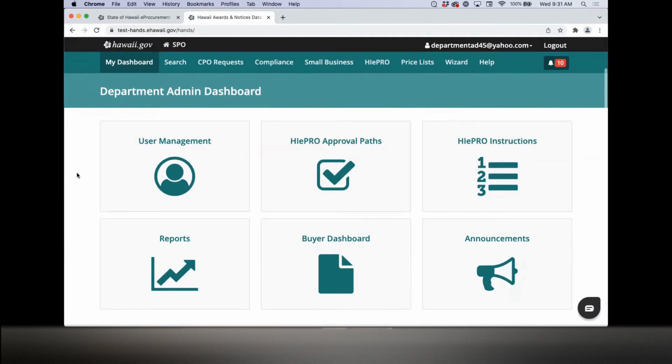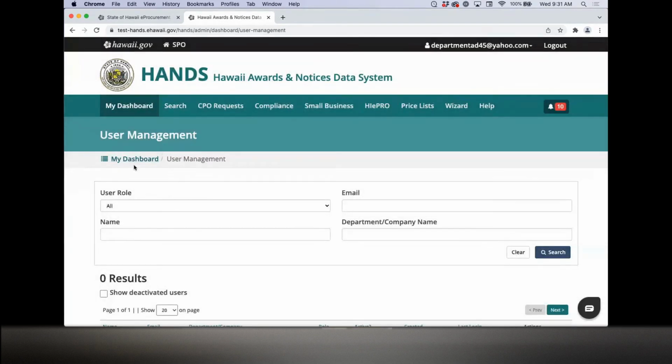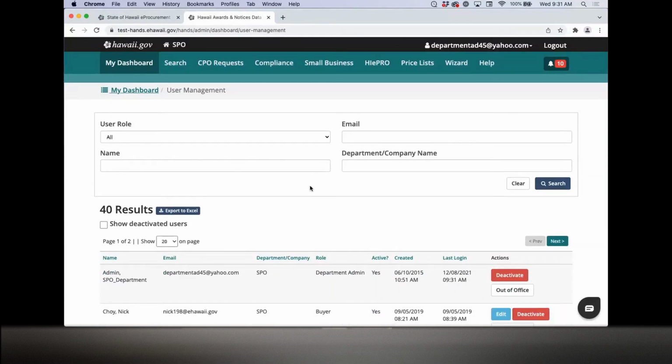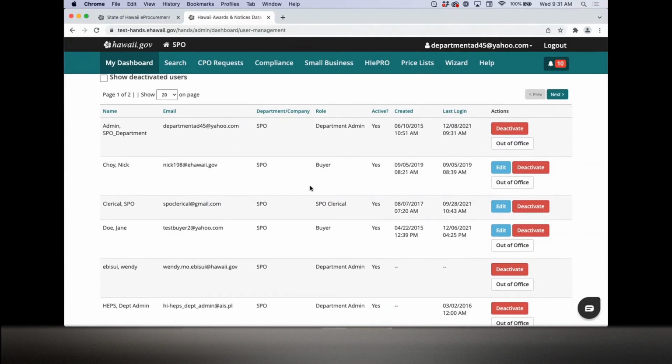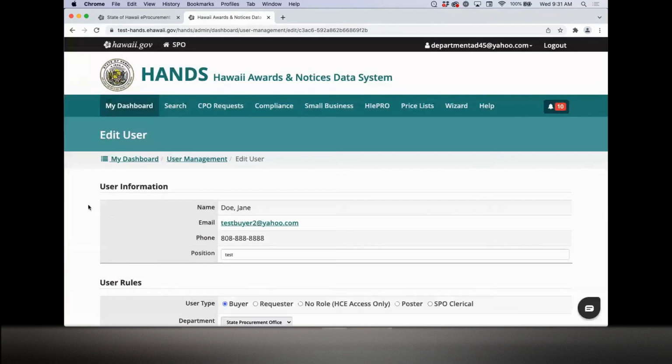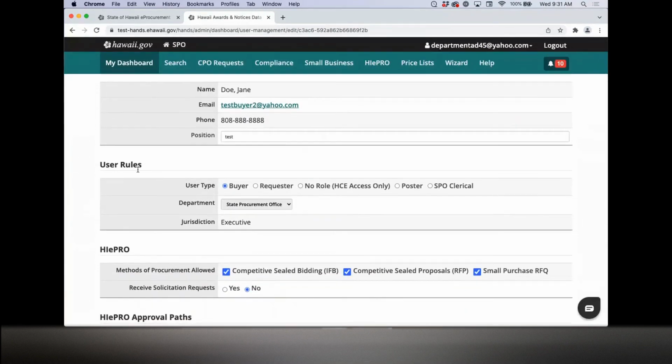Okay. You can see we did keep it very similar to HIePRO in that it's all tiles. We do have your very first tile as the user management, and this is the same user management that you see in HIePRO, except you will see user roles that are specific to HANDS. So let me just go to one of these so I can show you. You'll see that user roles, the ones that you saw in HIePRO were buyer, requester, and no role. Now in HANDS, you will also see poster.